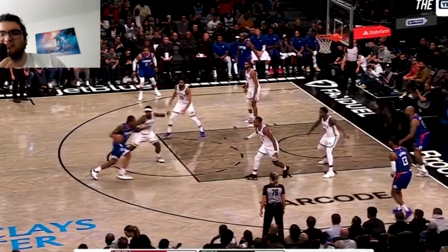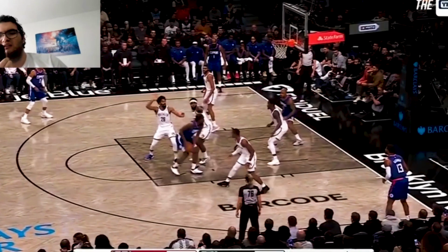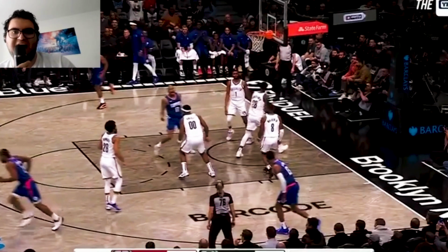You have PJ Tucker. His man does not care that he moved. Not at all. Shrunk the floor. They basically said, even if you make this pass, there's so little time. So then he has to go up with this tough shot. Now, he makes it, right? But I think, again, my point is that the spacing on this team is so not it. It is so bad. I don't understand how they overcome something like this as the season wears on, as they possibly make the playoffs. So let's continue into this.